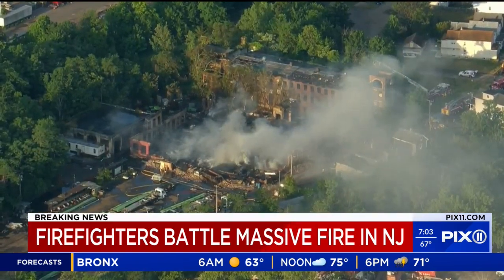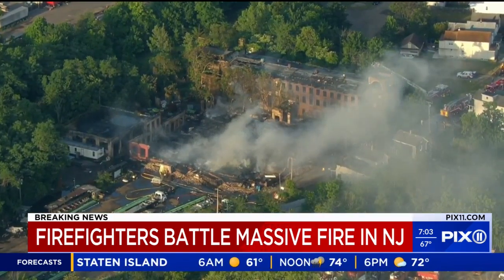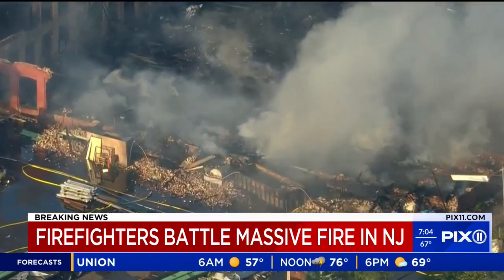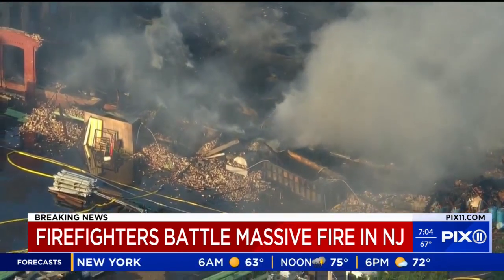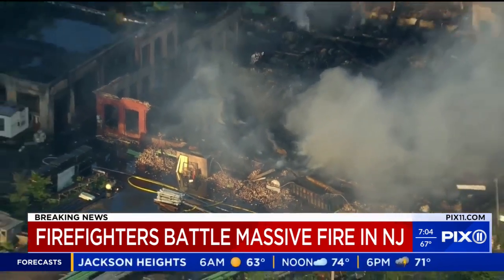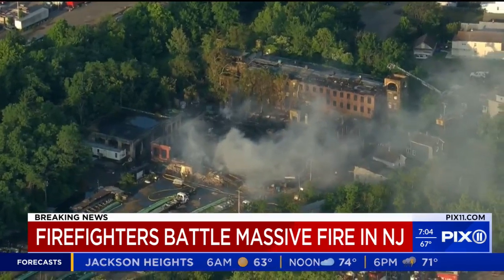Here's a look from Air 11 from earlier. You can see the skeleton building with just burned debris inside. You can also see the smoke releasing from that building. This is on Herman Street. Now, there were 5 buildings involved in this fire. 2 of them were warehouses, the other 2 houses, and 1 office building. And the fire marshal also told me that the 2 houses and the 2 warehouses were condemned because of a flood, likely from Hurricane Sandy.